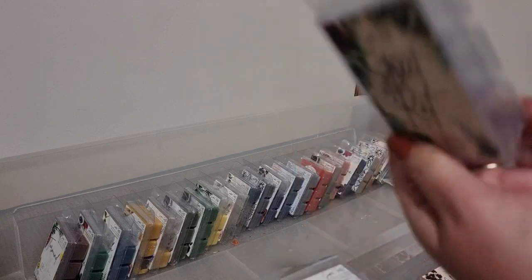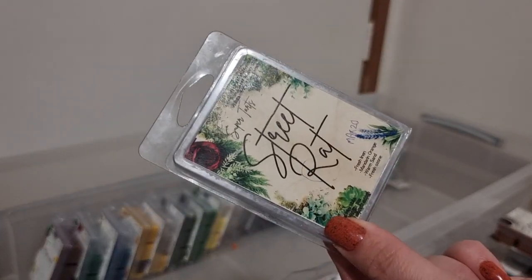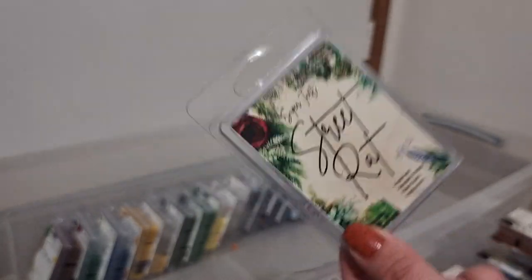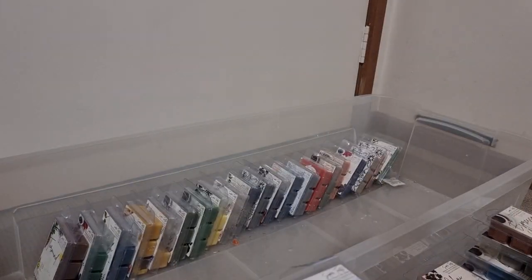Street Rat, love this, and yes, this is my last cube. So she's got a fresh and earthy pre-order going at the moment, and this is in it. It is amazing. Recommend getting it. This is the old fresh earthy floral label that she used to have.